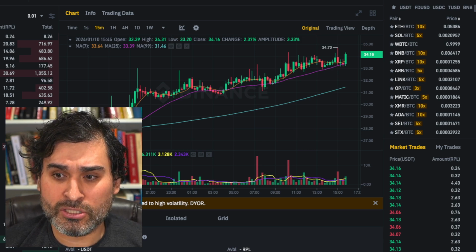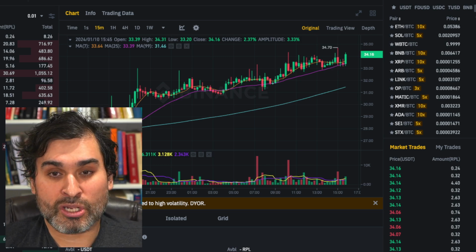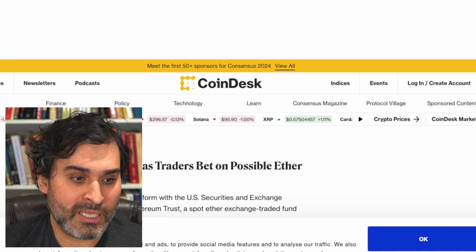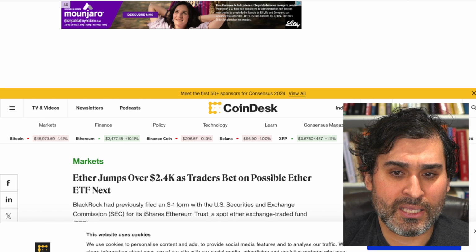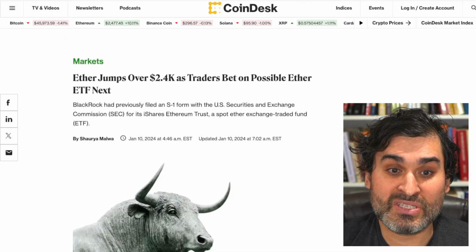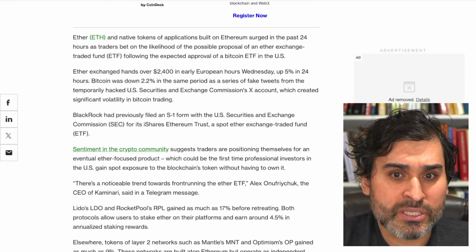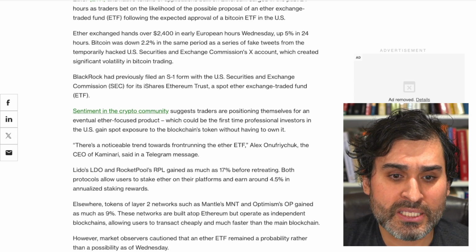And there has been some incredibly strong movement against the US dollar, of course, against ETH and against BTC. So this has been absolutely monumental. And then people have started writing about it as well and seeing that the move was coming in. So here we have CoinDesk saying the Ether jumps over $2,400 as traders bet on possible Ether NFT ETF next. So there was some information there, and then into that they started talking about the different tokens that are doing this.